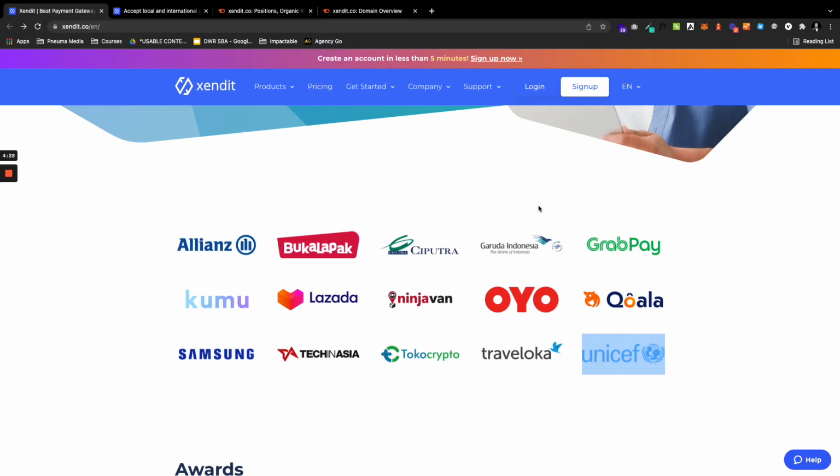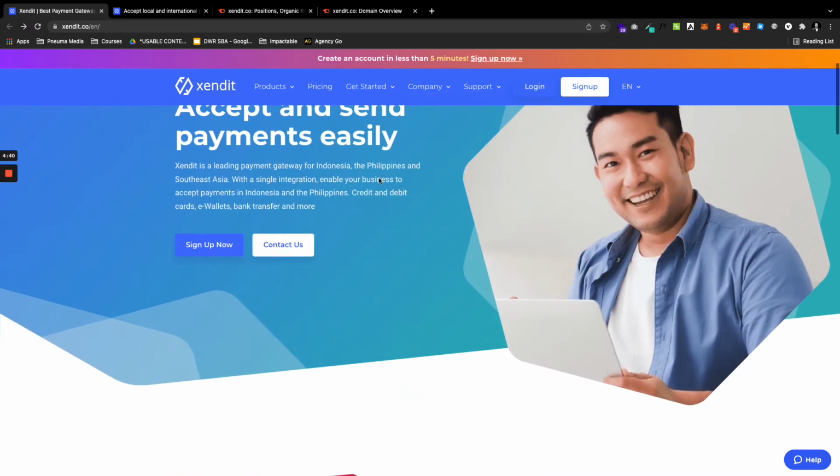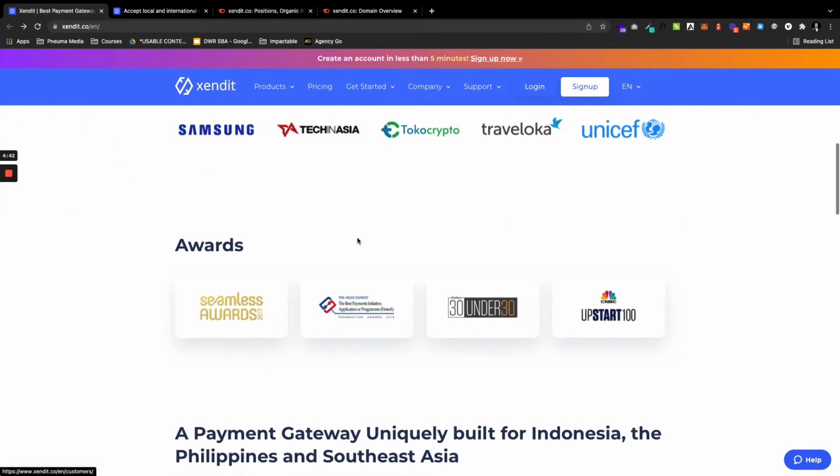Maybe they were press and they featured Xendit. Maybe they were an investor, because UNICEF is a global brand. So it doesn't quite hit the nail on the head for me. So I would put, see who else is sending payments easily across borders, or something like that. Maybe that fits what they're going after.